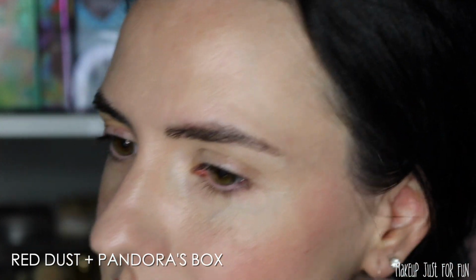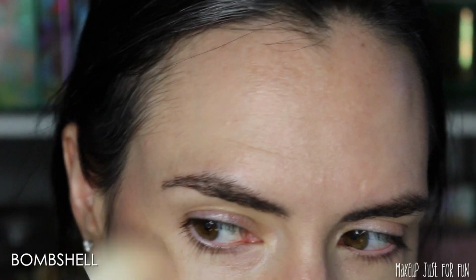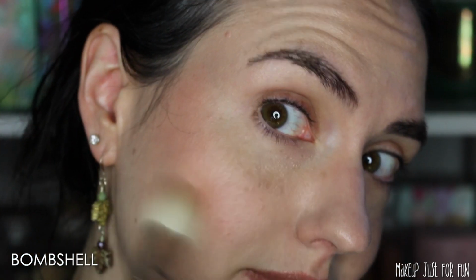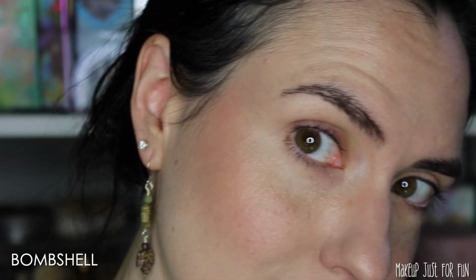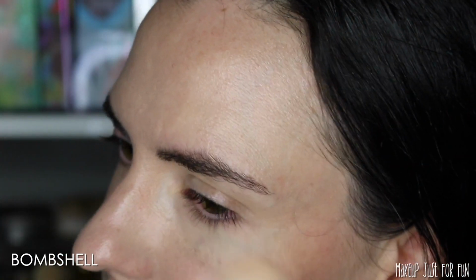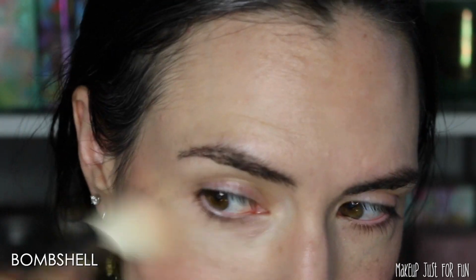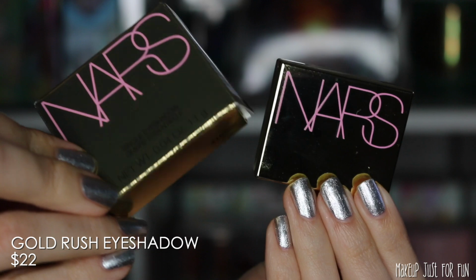But that's also not that big of a deal breaker for me because I do tend to reach for my blush and highlighter more often in all of my cheek palettes. I'm just not a huge bronzer wearer in general. So I can overlook a lackluster bronzer for blushes and highlighters that I really enjoy. And that's just sort of my own personal preference, right? There are plenty of people who need the bronzer to be top tier, and they probably would not like this palette very much.